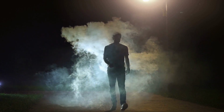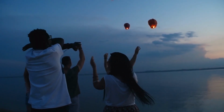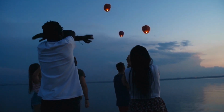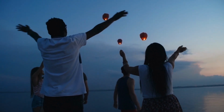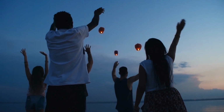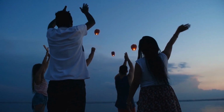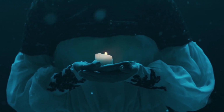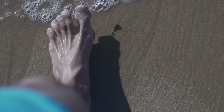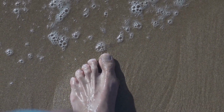I'm going to do something like a ritual or something symbolic. Okay. So let's go to where you're going to do the ritual. How do you get there? I walk. You walk. Describe your journey walking there.